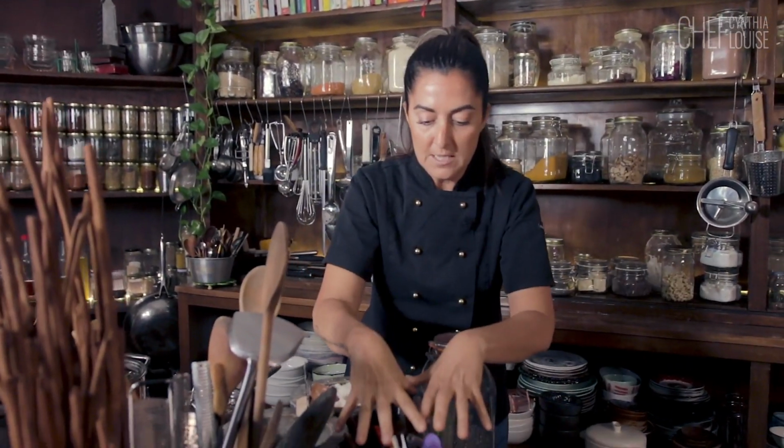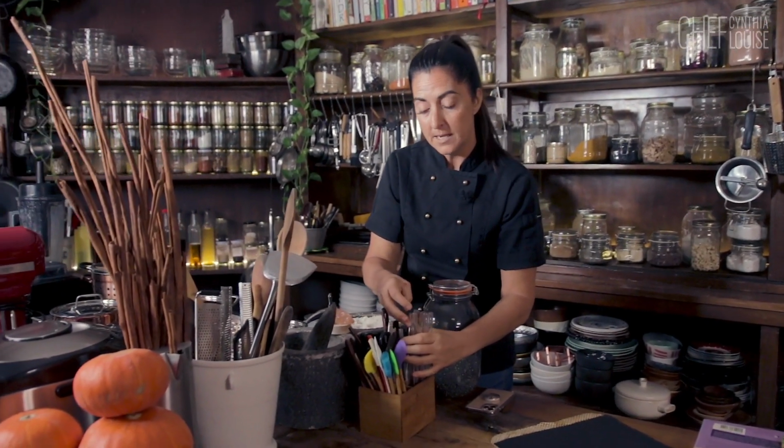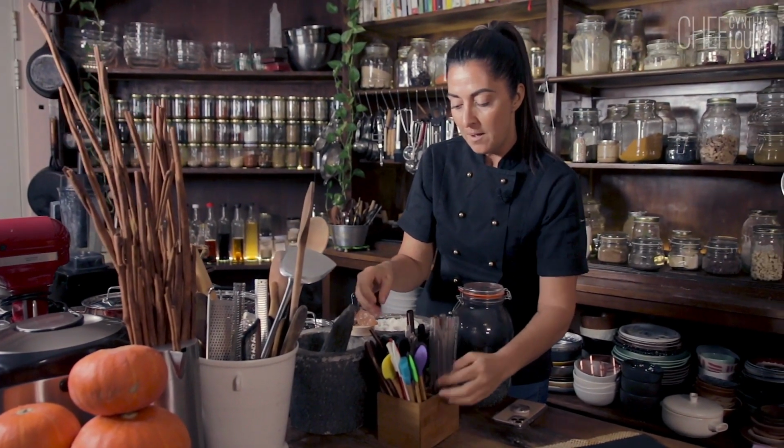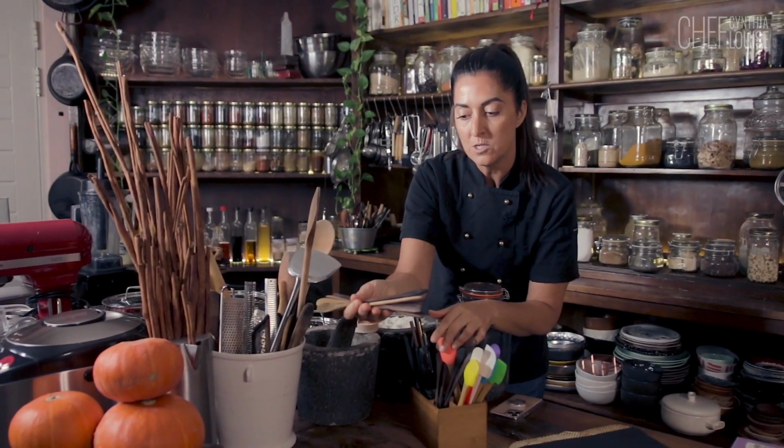I know, trust me. I've got a whole pile of goodies just here. I've got glass straws, because I love them, and I think they're wonderful. I've got tasting wooden spoons. A lot of people ask me where I get these long little wooden spoons from.